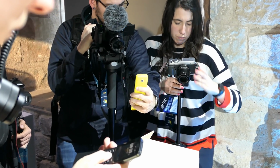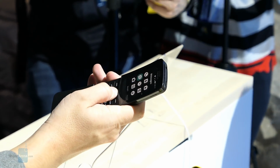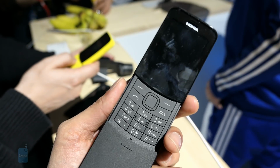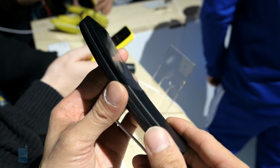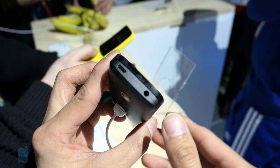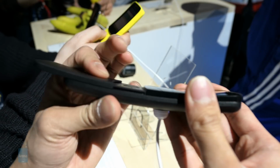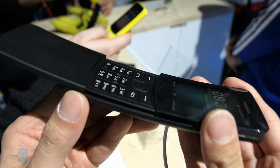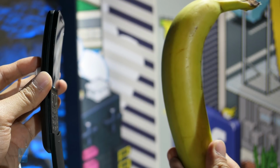It's definitely a throwback for sure, and it's not for everyone because yes, at its core, it is a feature phone. It's constructed entirely out of plastic, which makes it very lightweight, but if you're used to all the premium materials we have in today's high-end smartphones, you probably won't want to look at this phone. The keypad is exposed once you open up the cover, and when you do that, it gives it that shape of a banana, and that's why it's called the banana phone.